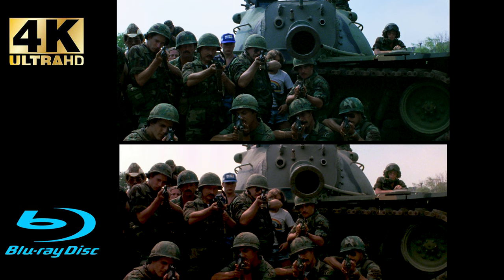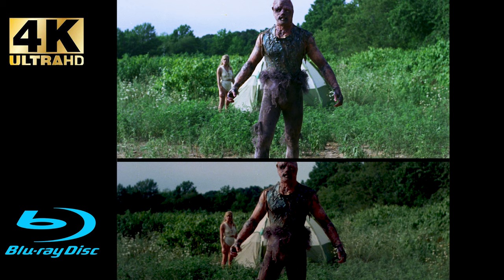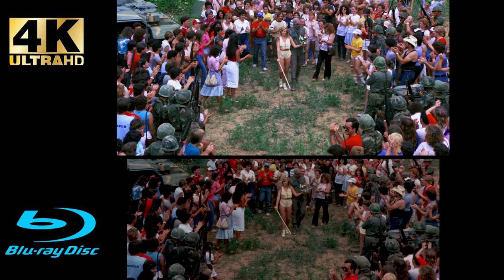And the bitrate ranges from 67 topping out around 98 to 100 Mbps, and grain structure is nicely resolved with a nice 35mm grain field. No grain management was applied here, unlike on the Blu-ray that was scrubbed, creating a very flat appearance that looked awful.